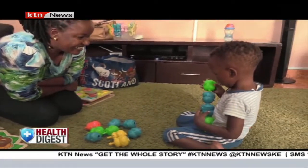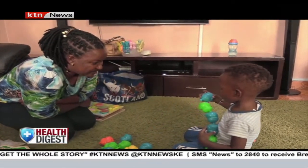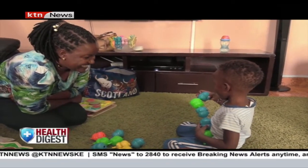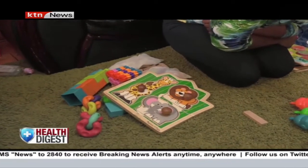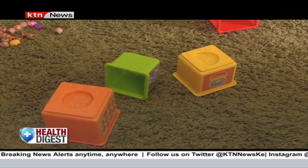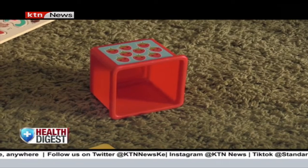For those diagnosed with autism like Imani, occupational therapy plays a huge role in helping them develop various skills, as explained by occupational therapist Sanaipei Kimiti. She explains that an assessment of the patient is the first step that helps them determine the challenges the patient is facing. What we were doing with Imani, it has been a journey.